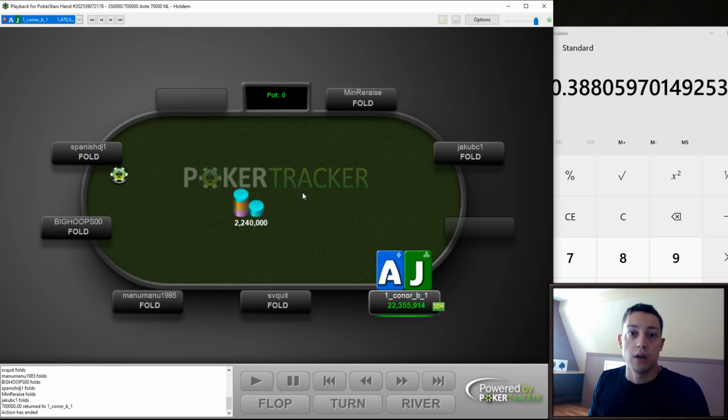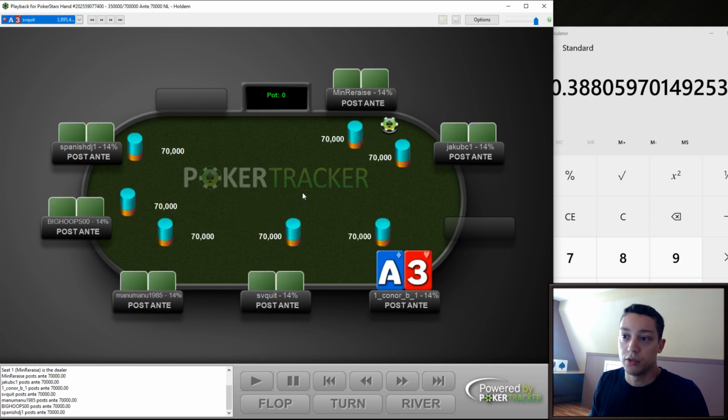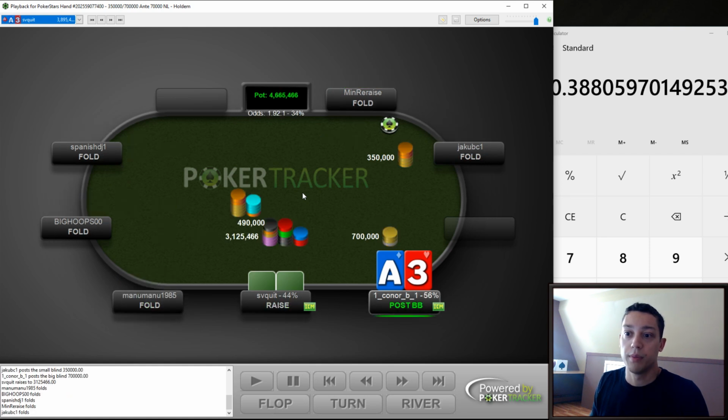We raise the ace-jack offsuit, take it down preflop. Not too interesting. Big UTG player shoves for 4.5 big blinds, and Connor makes the call. This is probably a little bit closer than it looks, although I think it's still a call. It's starting to feel dicey to me.